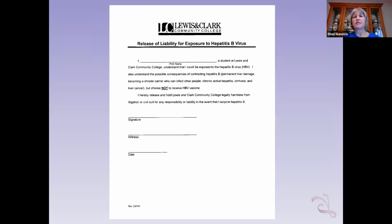So some of the papers that you have to turn in for the program. The first one is a release of liability for exposure to hepatitis B. Hepatitis B is a bloodborne pathogen that affects the liver and can cause liver damage, cancer, some problems with that.